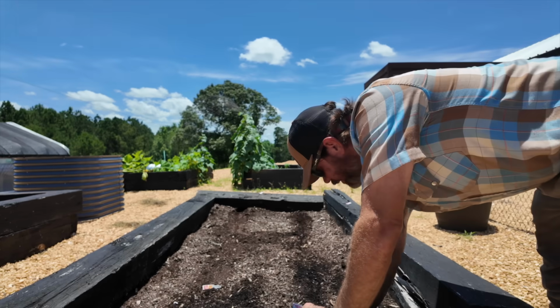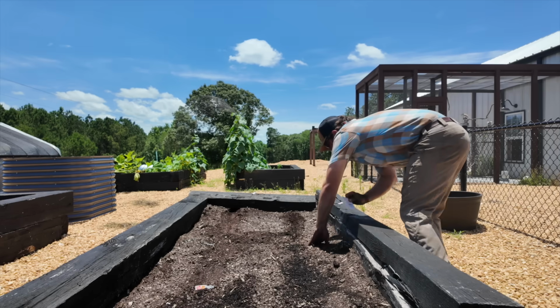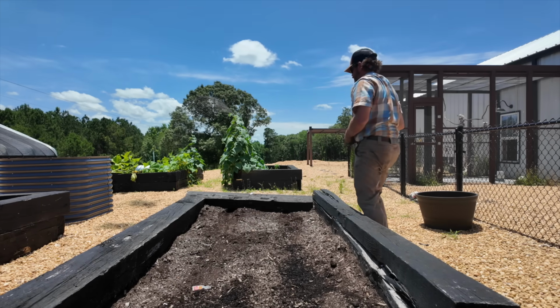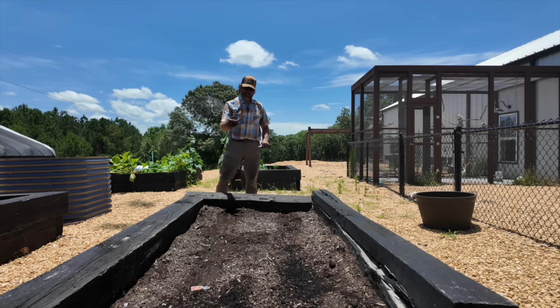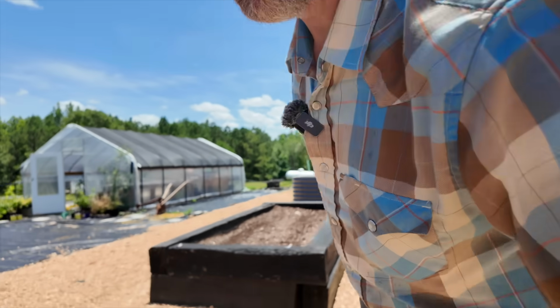Since I've been living here and planting tomatoes out front, I've never had a cutworm. Moved to planting tomatoes back here, I got cutworms. Isn't that something? Same property, just hundreds of feet apart basically. Cutworms. And the same with my squash. I've never had a squash vine borer since I've been living here. Planting out front, planted it back here, squash vine borers.